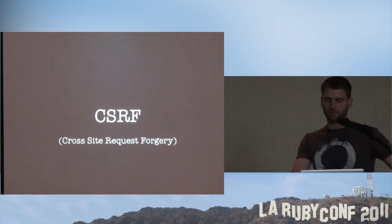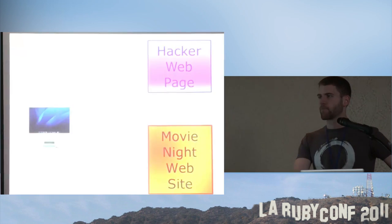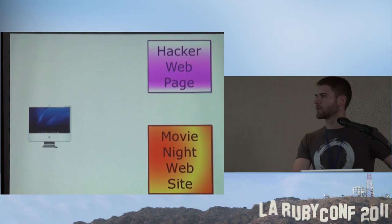Cross-site request forgery. This is a big one. How many people have ever seen the authenticity token in your Rails form? How many people know what that does for you? Let's ask this, how many people don't know what it does? Yeah, exactly. This is a really, really interesting one.